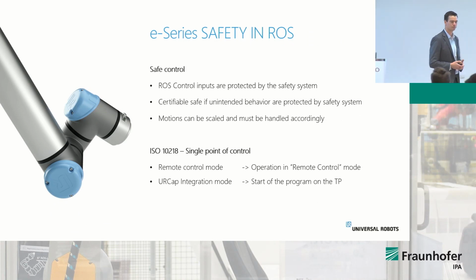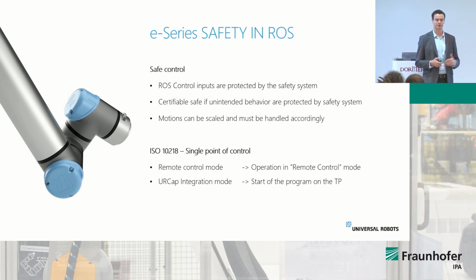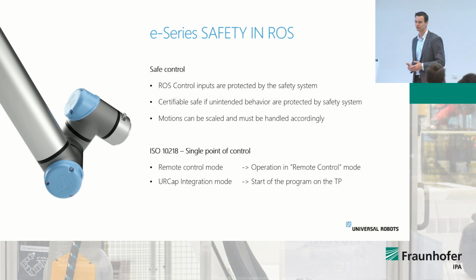safety speeds, right? So if you set a safety limit at, let's say, 150 millimeters per second, then that will be the limit of the motions, right? So if you're assuming that you're just doing feed-forward control and assume the robot will do a faster motion than that, then your target will run away from you at some point.